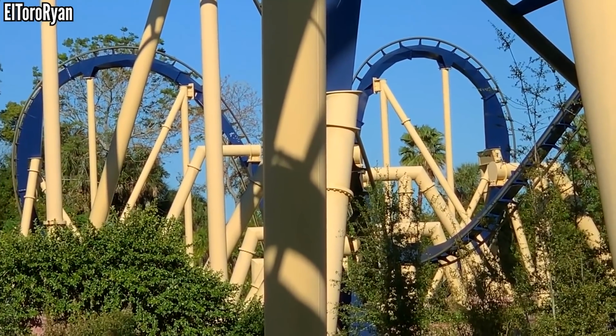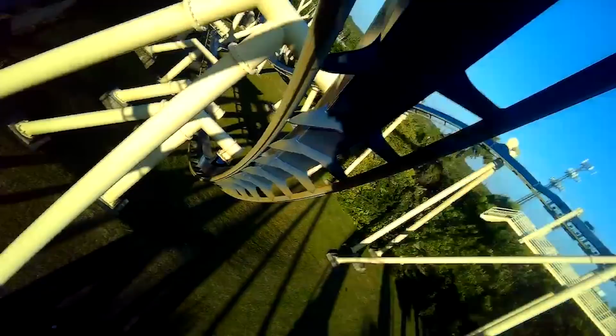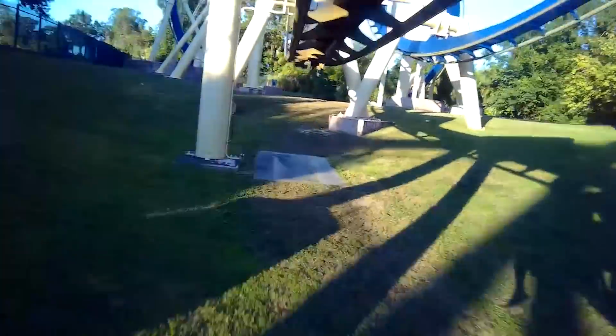I love intensity on inverts, and the most intense moment on an invert that I can think of is Montu's Batwing. It feels like the whole ride is building up to this moment. It goes into it with so much speed, and it dives into a trench just to gain more speed. When you hit the bottom of those two inversions, that's about as intense as it gets for a B&M invert.